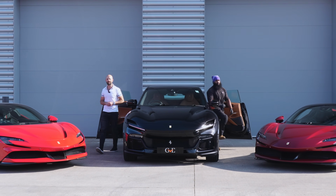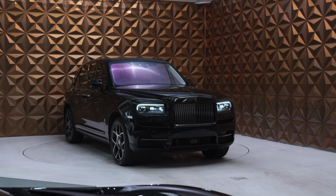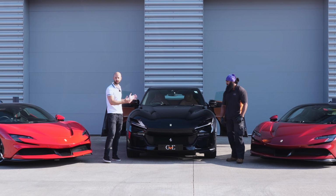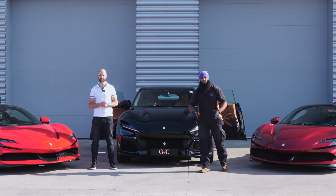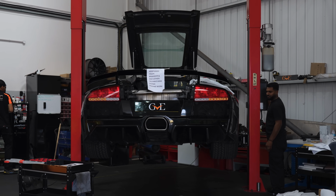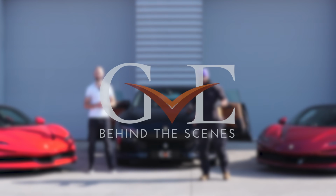This week at GVE London, we've had an array of amazing cars come into stock, from a Rolls-Royce Cullinan to a Rolls-Royce Ghost, and the standout, the Ferrari Purosangue. We've got a G63 in for full respray and a Urus for full PPF work. We've also got a Murciélago in for the gearbox actuator failing, and a Lamborghini Aventador for running issues and overheating. But for now, let's just get into it.